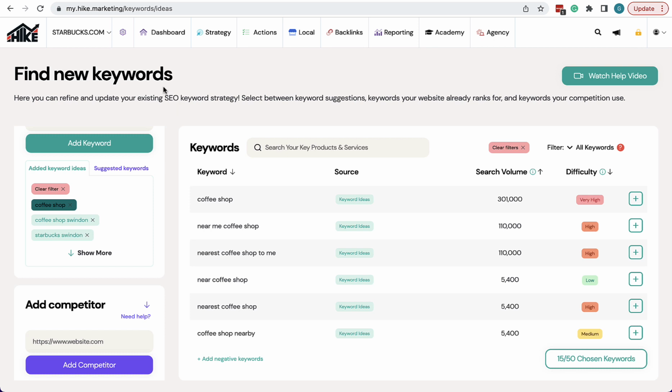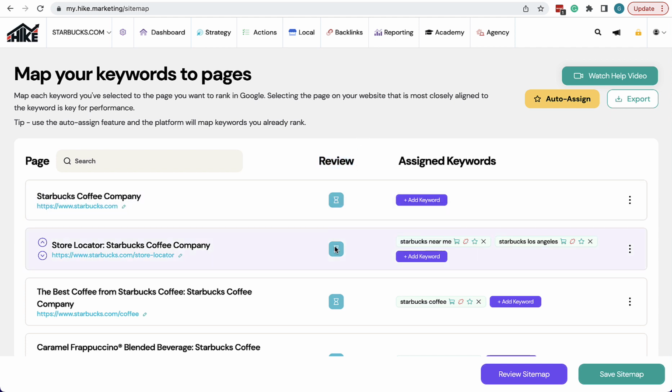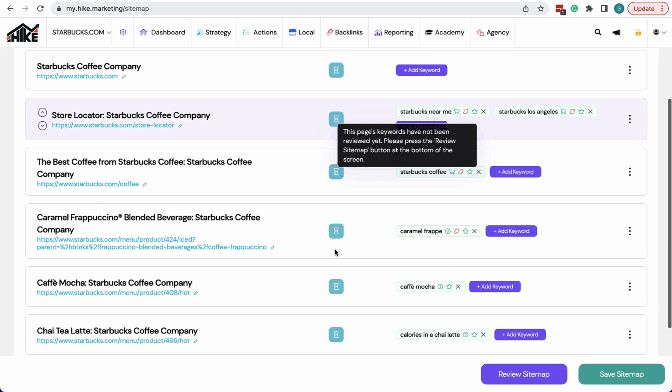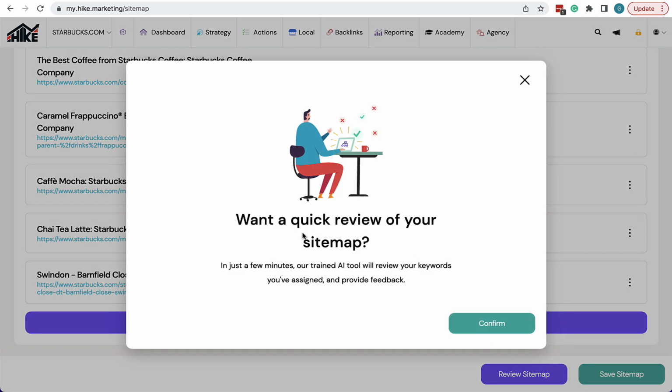Now, once you have those keywords, we're going to go to the next stage, which is the Keyword Sitemap. And this is where Hike will actually tell you whether certain keywords are suited for your website or not. So this is a new column here called Review. And by default, you will see this hourglass, which means it hasn't yet been reviewed. What you need to do is click on Review Sitemap. And it will ask you, do you want a quick review of your sitemap in just a few minutes? Trained AI tool, review your keywords you've assigned and provide feedback.